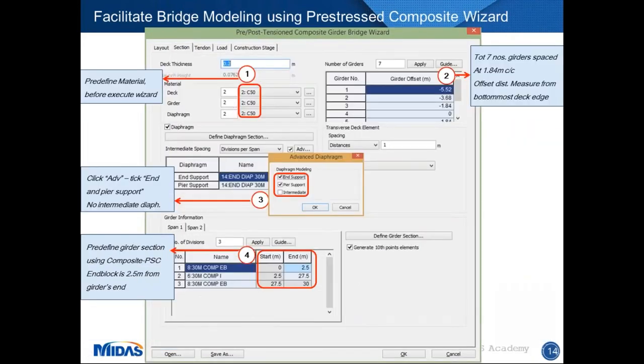Section is where we define the section properties for each of the bridge components. First of all, we tell the software the slab thickness to be 0.2 meters.